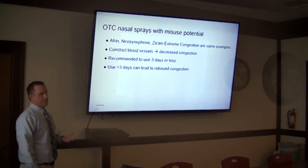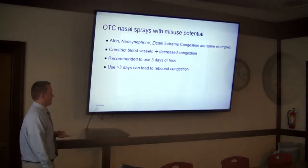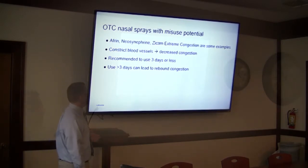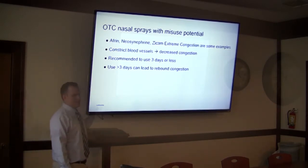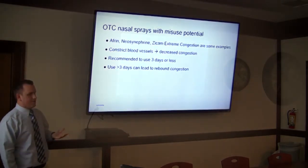So basically how these work is they constrict the blood vessels in your nose, and that stops you from producing mucus. So it helps with congestion. However, they're only meant to be used for 3 days. 3 days or less. Anything over 3 days will lead to what's called rebound congestion.